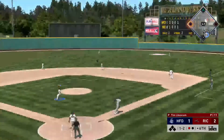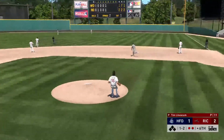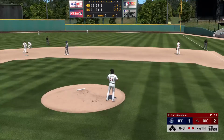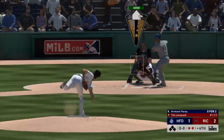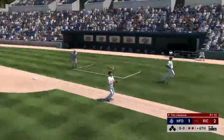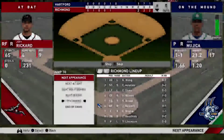Pulled toward right center field. Rickards under it. And he brings it in for the second out of the inning. Standing in, Arvison Perez. He'll look to bounce back after striking out his last time up. Here's a pop-up now. And he's able to get there on the long run, and he covered a lot of ground there.